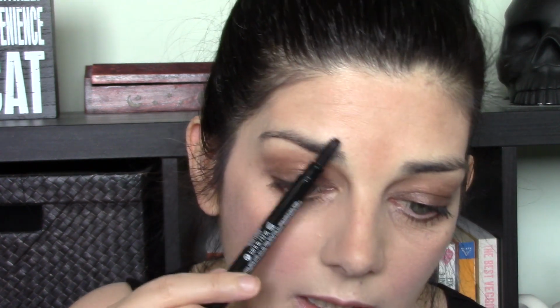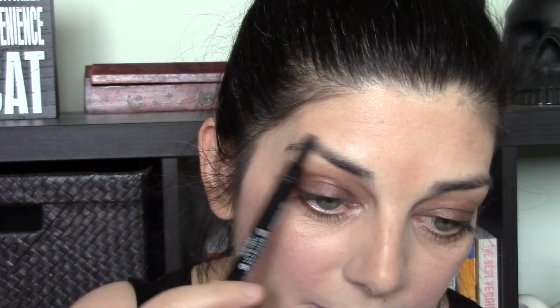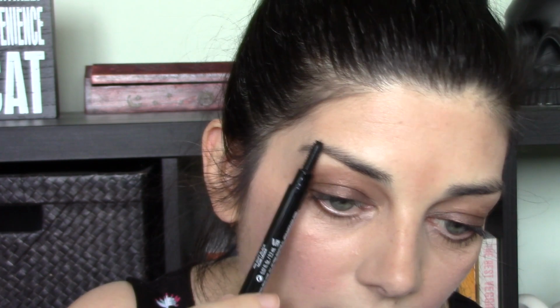Okay, so it comes with this little spoolie thing attached to it. I really like the applicator so far, only because it's a lot less messy than most other brow products. I'll zoom you in just a bit. I don't know if that's a little too close, but I really like the fact that the spoolie comes attached to the product. I've said that already, I know. But I'm all for anything that makes my life easier.